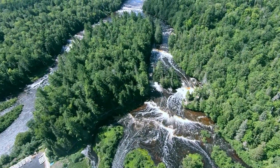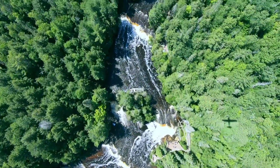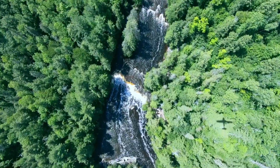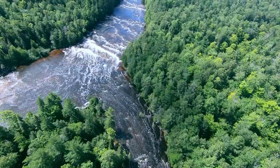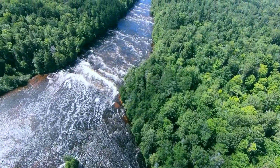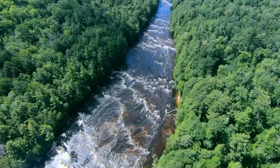Tahquamenon Falls State Park encompasses close to 50,000 acres, stretching over 13 miles. Most of this is undeveloped woodland without roads, buildings, or power lines. The centerpiece of the park and the very reason for its existence is the Tahquamenon River with its waterfalls.